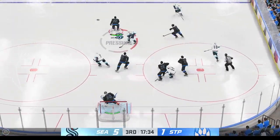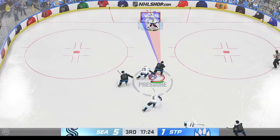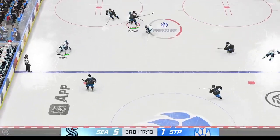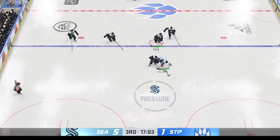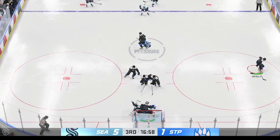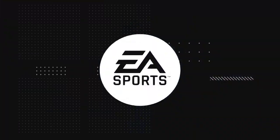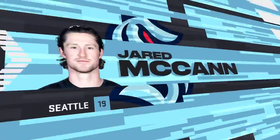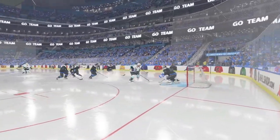McCann's won the draw here in the offensive zone. Trying to shake loose. The Kraken have possession now. Puck grab by McCann. Scores! Clinkety clink, there's the hat trick, his first of the season. Wow, the puck's finding him. He's on it, he's in it, he's all around it, and he's finishing it, James. That's a great night for him.